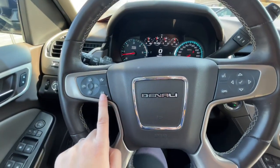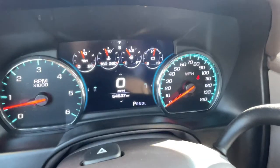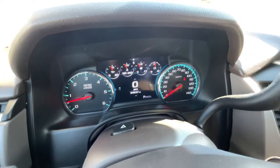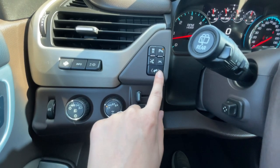Also, you do have a heated steering wheel right here, forward collision alert, digital dash right there. This vehicle does have 54,637 miles at the moment. This vehicle also does have power adjustable pedals right here, so that will move your pedals back or forward.